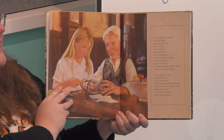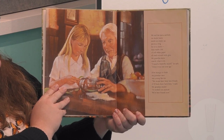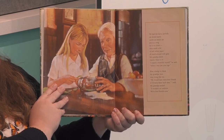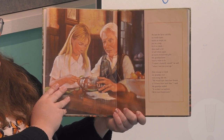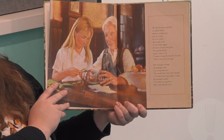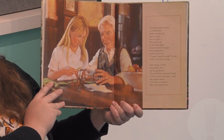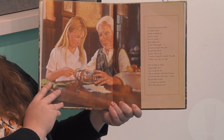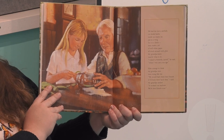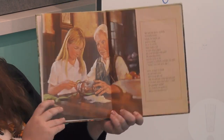We laid the larva carefully on thistle leaves inside an empty jar, put in a twig for it to climb, then made a lid of soft white paper all stuck around with glue. My grandpa knew exactly what to do. I raised a butterfly myself, he said, when I was just your age. How strange to think my grandpa was once young like me. We would have been best friends if I'd been there back then, I said. My grandpa smiled. It worked out anyhow. We're best friends now.